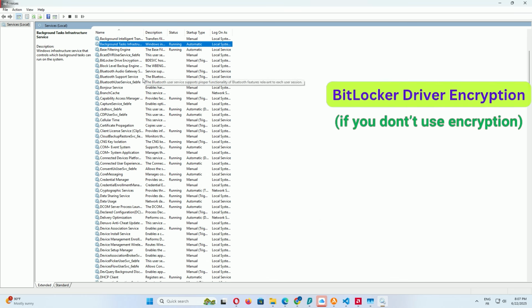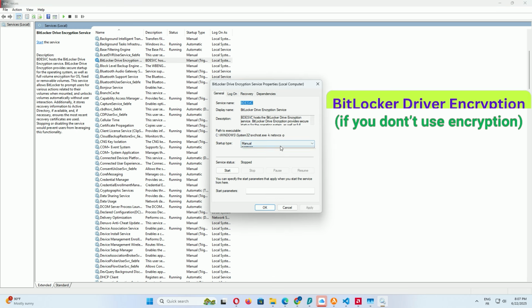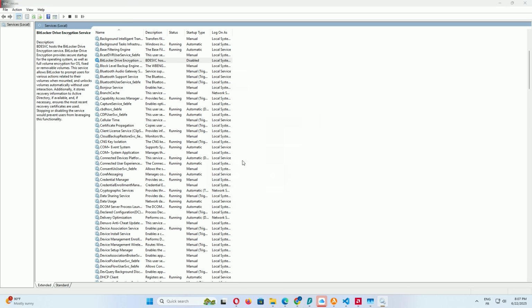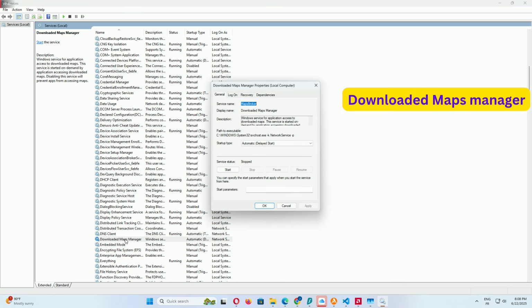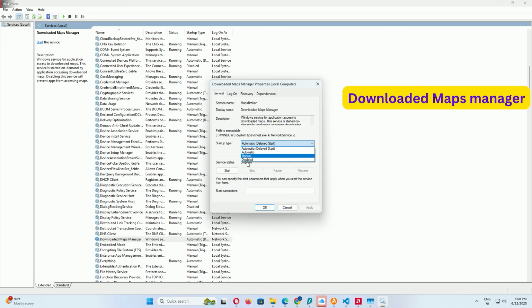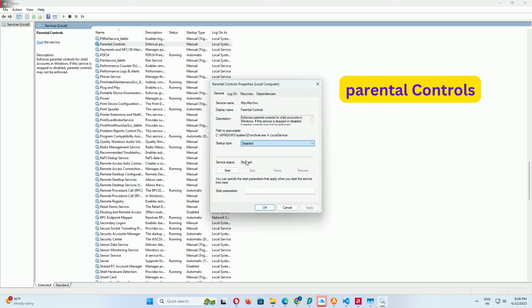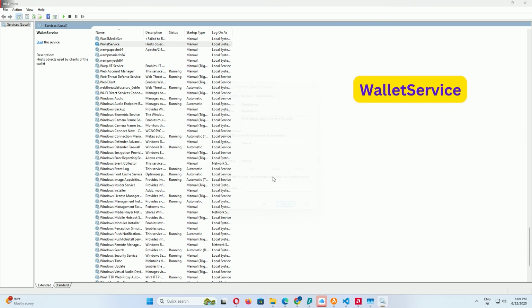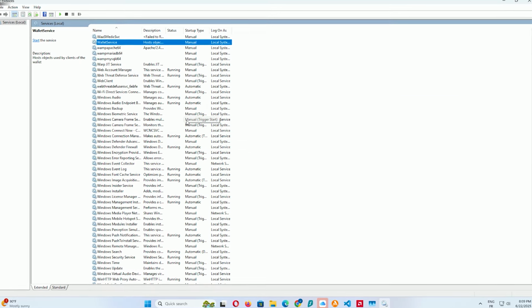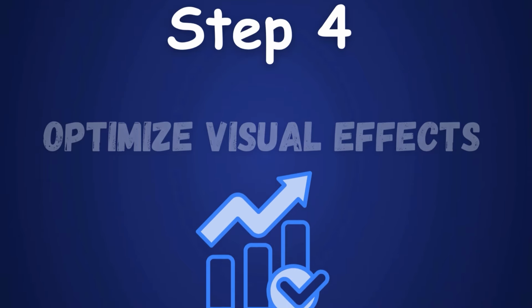Next, find BitLocker Drive Encryption Service. Disable it unless you use encryption. Disable Connected User Experiences and Telemetry. Stop it if running. Download Maps Manager, if you don't navigate offline. Parental Controls, if unused. And Wallet Service, if no payments. Each disable can shave off 5 to 10 processes. Feel that speed building.